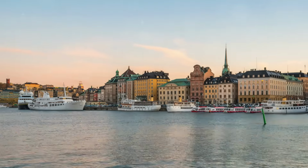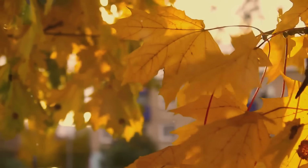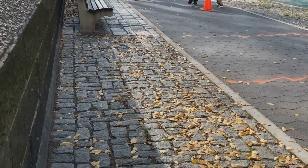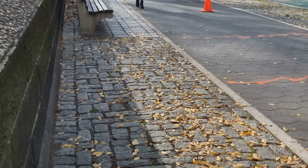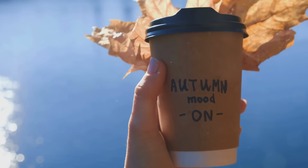Stockholm in autumn is pure magic. The air is crisp and cool. The leaves are turning brilliant shades of gold and red. Imagine strolling through cobblestone streets, the scent of cinnamon buns in the air. Picture yourself sipping coffee by the waterfront, watching the leaves fall.